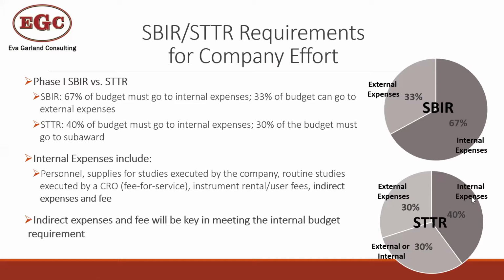So briefly, for the requirements for the company effort for the SBIR versus the STTR for phase 1, I have the little pie charts that you can refer to, or I also have it written out there at the very beginning, but 67% of the budget must go to internal expenses for the SBIR. And 33% of the budget can go to the external expenses for the SBIR.